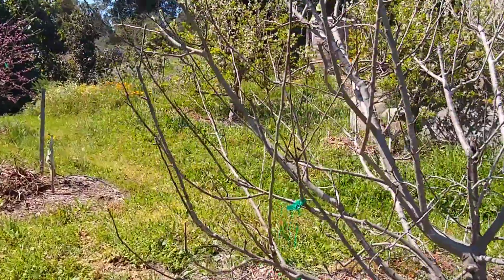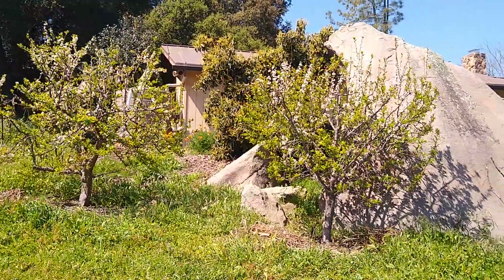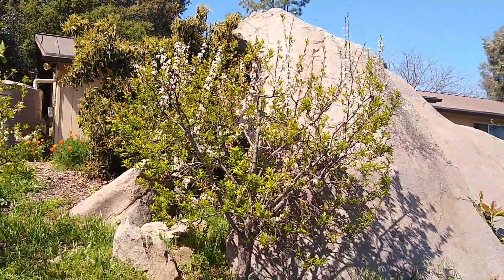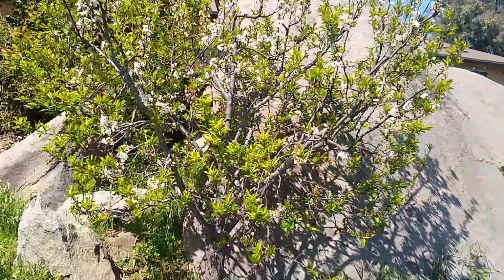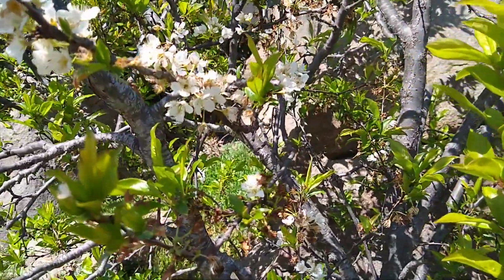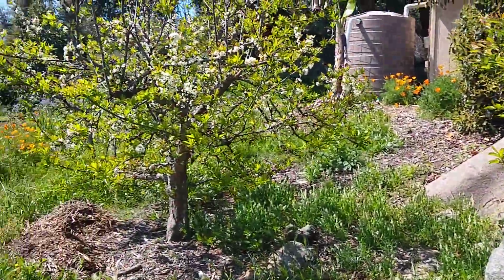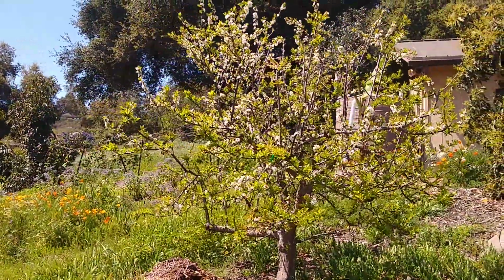But behind them are a pair of pluots. On the left is a dapple dandy, and on the right is a flavor king. They're kind of wrapping up their bloom now. They had a really nice bloom this year. This is the flavor king. Let's see if we can spot any fruit set. Yeah, looking good. I see some little signs of pinhead fruit in there. Dapple dandy, probably the same. These trees are very, very reliable for me.